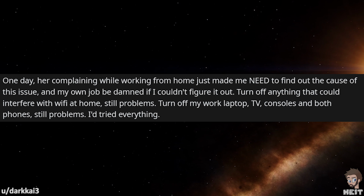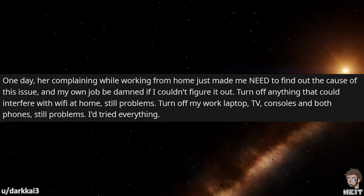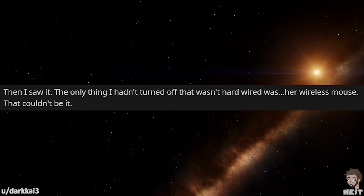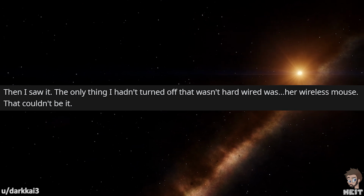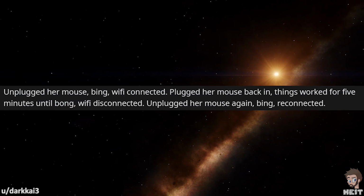Turn off anything that could interfere with Wi-Fi at home. Still problems. Turn off my work laptop, TV, consoles, and both phones. Still problems. I tried everything. Then I saw it. The only thing I hadn't turned off that wasn't hardwired was her wireless mouse. That couldn't be it. Unplugged her mouse.